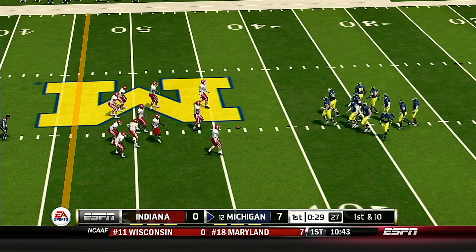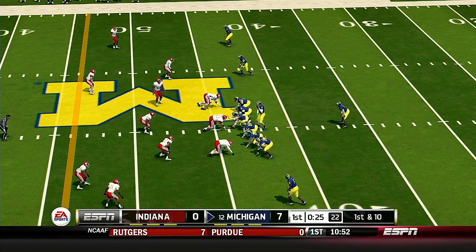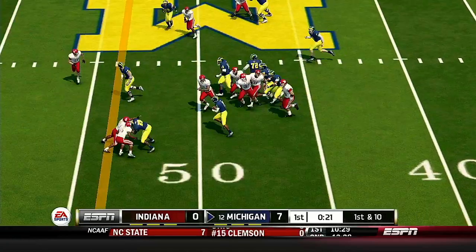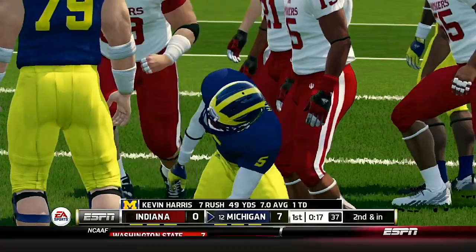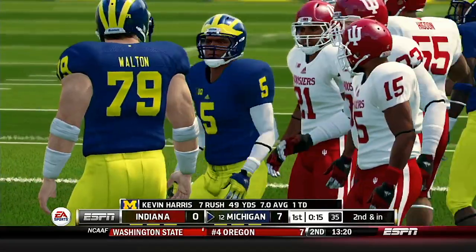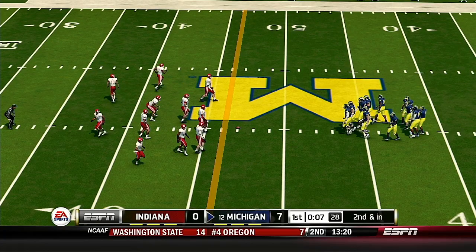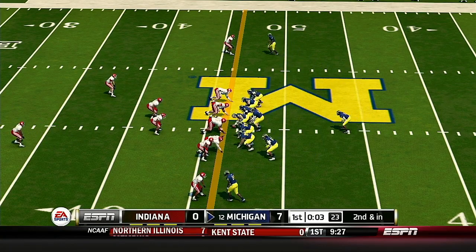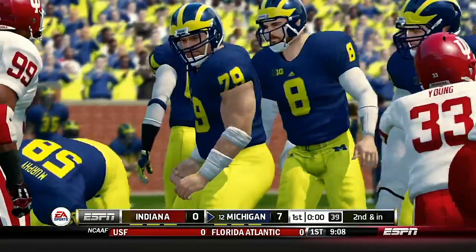From their own 43-yard line, it's first down. Tackle around the 47-yard line. Second and inches. Double tight, guys. Double tight. Four down. 30, what's the mic? Dog 4. X7.